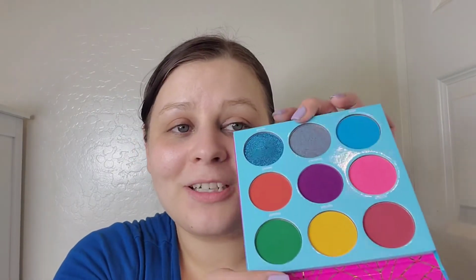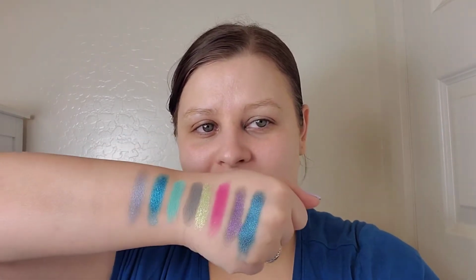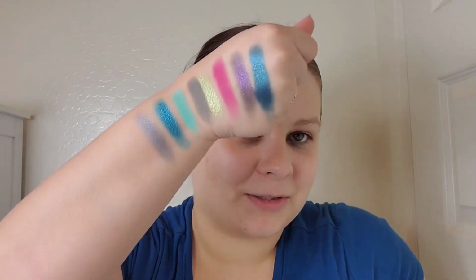So my favorite shades are actually the 2 shimmers in here. So Congo and Karama. So this is what Congo looks like. Another very, very beautiful blue. And this is what Karama looks like. It's kind of like a blue toned silver almost. Oh, they're so pretty. This would be a pretty palette. Be fun. I would use it.